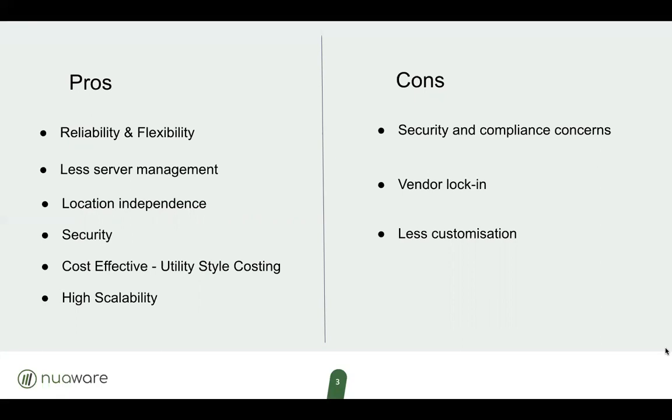Security wise, some small and medium sized businesses may not have the resources to implement strong security measures, but by outsourcing some aspects of cybersecurity to a cloud service provider with more resources, that could improve your overall security posture.